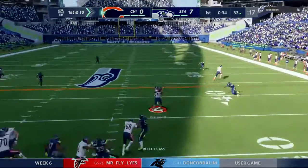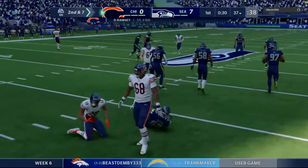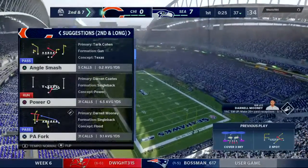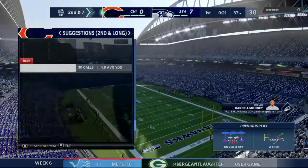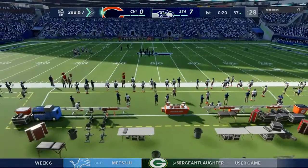Throwing to start the drive. Ramsey firing quickly here, and that's complete. Ramsey's pass. 3 yards the gain there, second down. Brandon, to me, what's important right here on this drive is for them to get at least 2 first downs. They've got to give their defense a chance to settle down, catch their breath a little bit after they give up a touchdown on the opening drive.